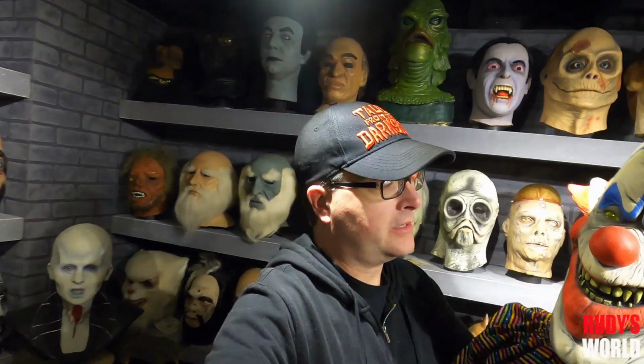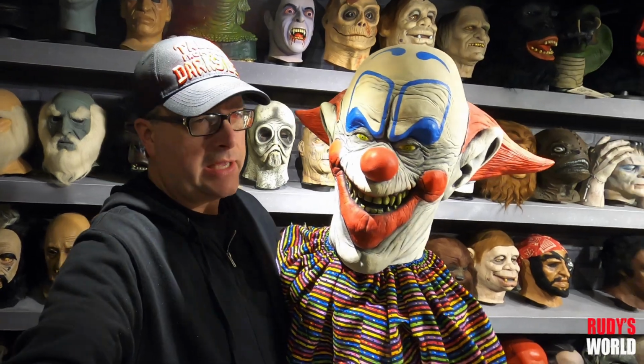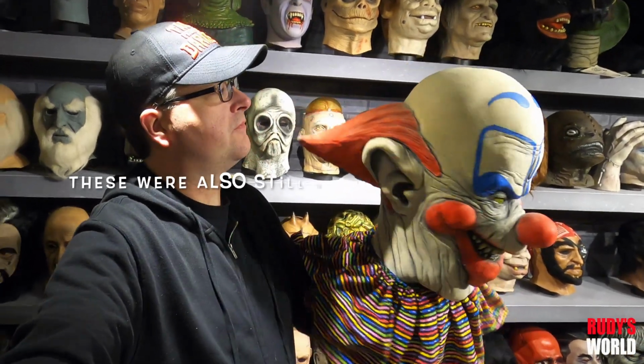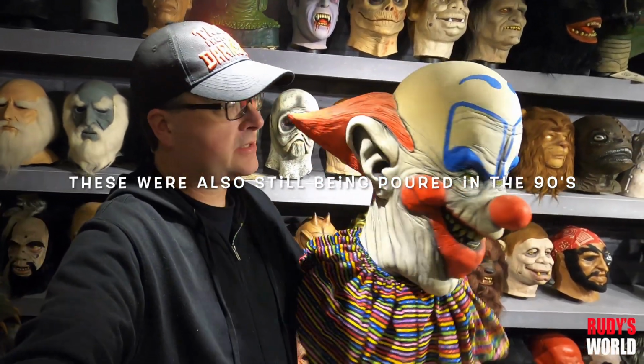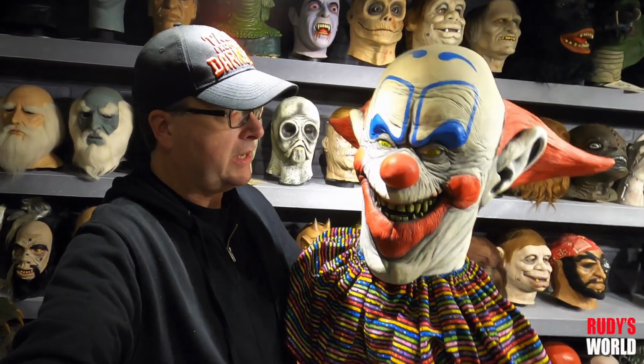I've been thinking lately, I'm probably going to foam fill each one of these because I would hate for anything to ever happen to them. I'd hate to lose these masks. 1988 wasn't a million years ago, so they're in fairly great shape as far as the latex, and they're poured nice and thick. They're a killer quality mask.